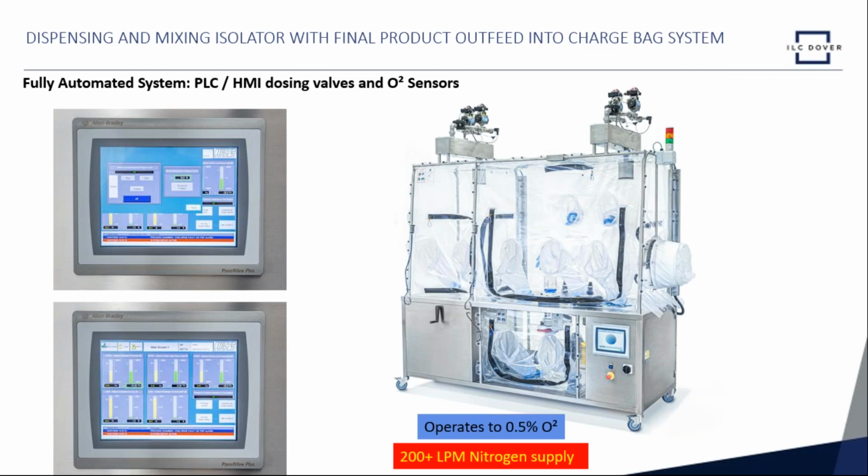But the PLC screen allows us to dial up any particular level of oxygen content, say from 30% down to 0.1%, and the control system monitors the oxygen content in the supply line, adjusts the gas flow on the dosing valves, and it models the correct gas delivery throughout the campaign. This particular system operated with a 200 litres per minute nitrogen gas supply.